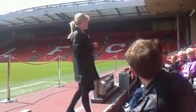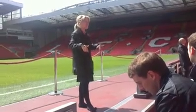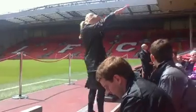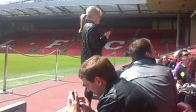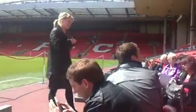Now this part of the stadium you sat in, this is called the main stand. It's the oldest part of the whole stadium. If you look behind you above the advertisement signs, those wooden seats, they're the original wooden seats from when the stadium was very first built, dating back to 1906, hundreds of years old.